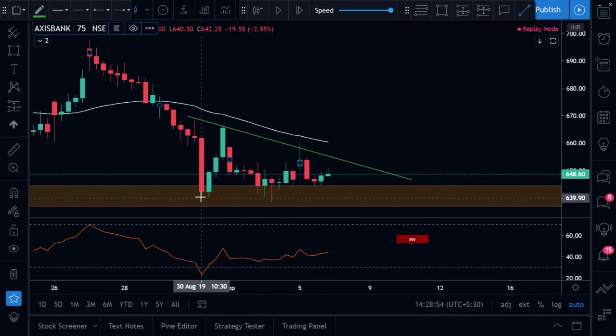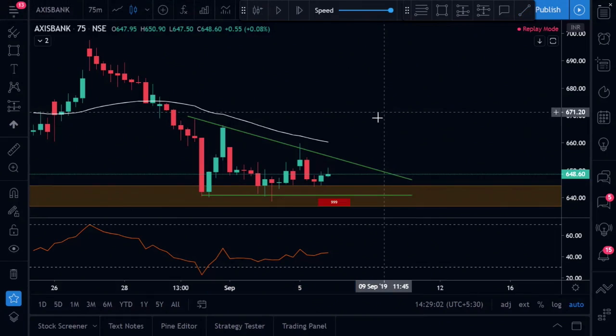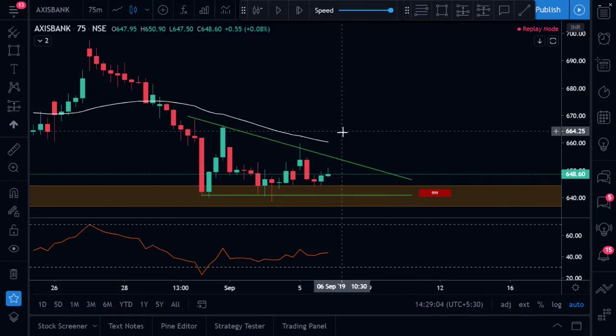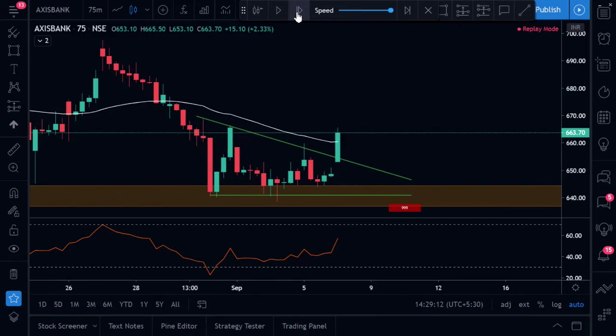It's an ATP, sorry, DTP in the 75 minutes, a good DTP, right? So now we can wait for a breakout of ETP in the 75 minutes to take a swing long entry. Let us see if we get it, and here we go. The breakout is wonderful, broke out of the ATP as well as broke out of this 50 EMA. We can go right away, swing long.